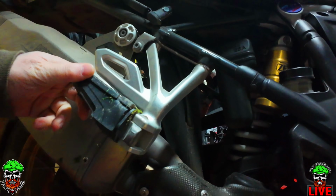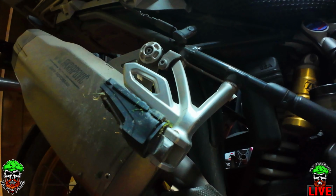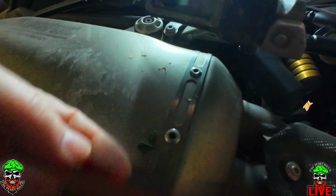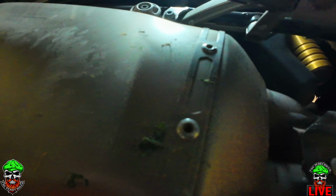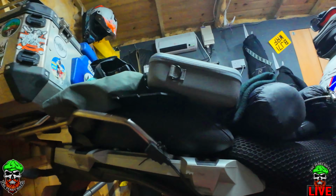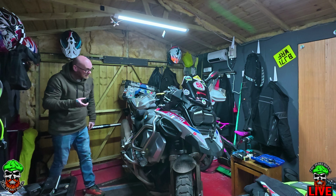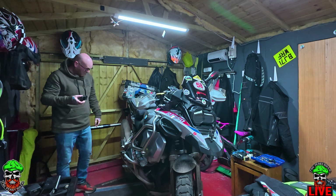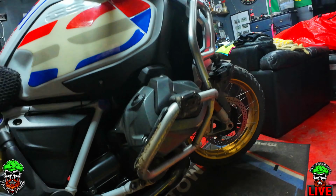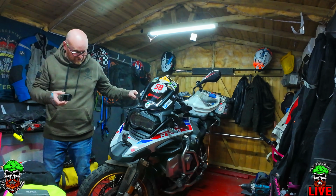Like I said, the foot peg took most of it. What I have just noticed is there's a dent on the exhaust there, which I didn't notice. Dirt. But apart from that, and the fact it's dirty, it's actually come up all right. Obviously you can see all the mud. But yeah, it's just this section really.